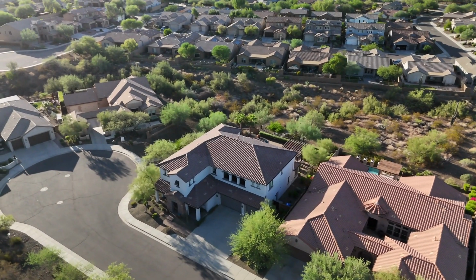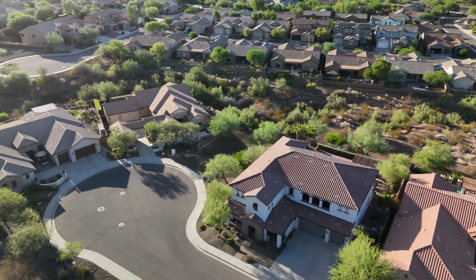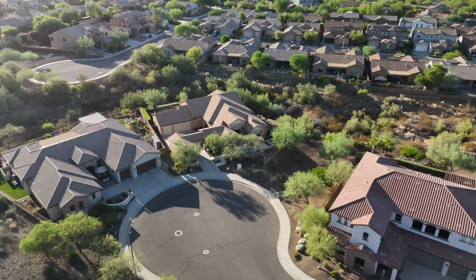So one of the things you can always count on me for is giving you the good, the bad, the ugly. So we're going to talk about all the amazing things about the area, but I want you to know about a couple of the cons about living in this area as well. So number one, let's go ahead and start with the location.